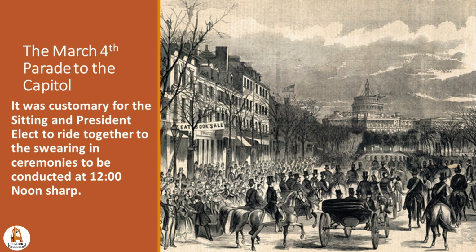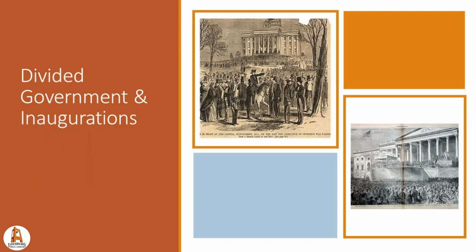Many people who were dying to see, literally dying to see the president on the way, Lincoln, complained that he was so surrounded that they couldn't get a glimpse of him. And in the days before television, that was a big deal. But he got there, he got the oath of office.